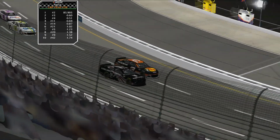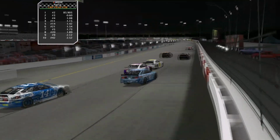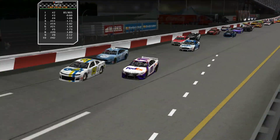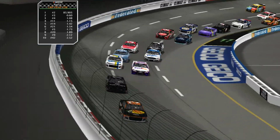Around 40-something laps to go. Austin Dillon in second. Denny Hamlin going to get to third. That car was struggling last run. Have they made some good adjustments? So far, on the short run at least, it seems like they have, but we'll have to see how the tires wear and whether that will make a difference.